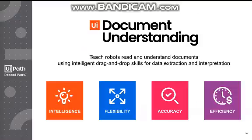A good way to think about UiPath document understanding product is that it essentially gives your regular RPA robots the superpower to use a variety of AI as well as non-AI techniques to accurately and efficiently process your documents. UiPath document understanding product is rooted in flexibility and allows our users to simply drag and drop components to process documents without any expensive overhead.